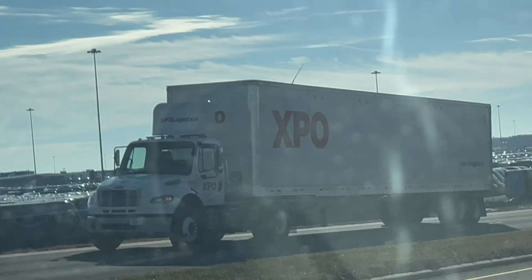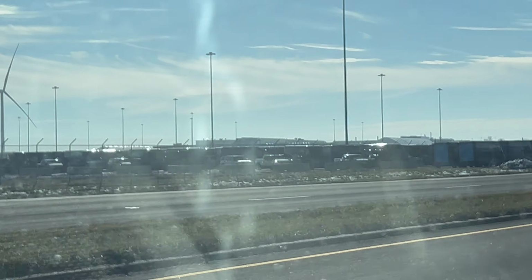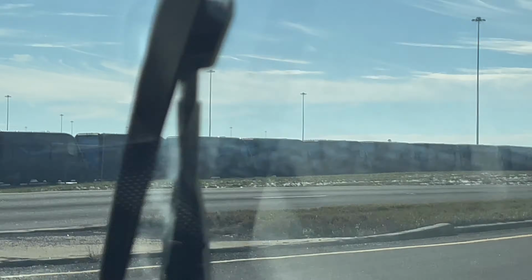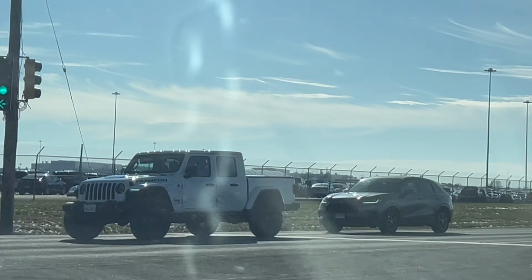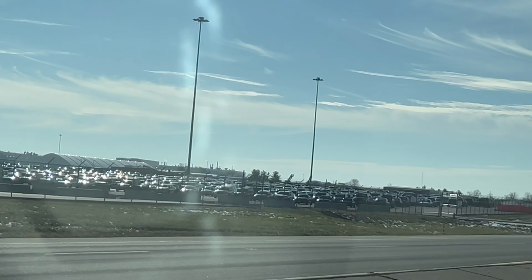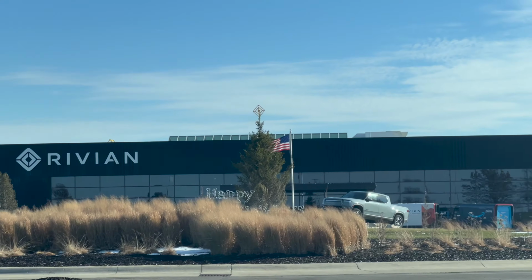Holy cow, Will. In case it's not obvious, we are pulling up to Rivian. Look at how many Amazon EDVs there are. This windshield is crap and the glare is crap. At the next light, turn left. Oh my god. That's incredible. Woo! Rivian Land! It's like Disney World, but for Rivians. Alright, I'm turning it off. Yeah. Alright, here we are at Rivian.